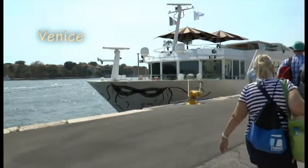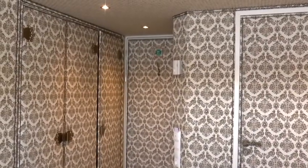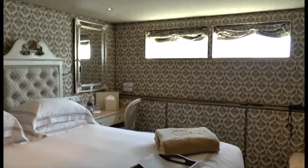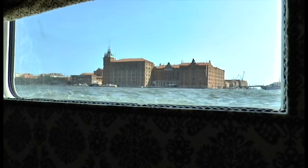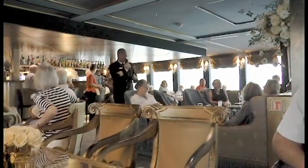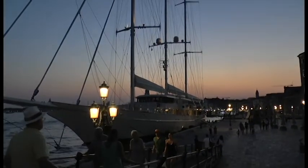We arrived in Venice and are welcomed aboard our ship. We wait in the bar for our room key. In our room, there's lots of closet space. The walls are very well padded, so it's nice and quiet. And there's a nice view from our window. This is the ship's reception area next to the bar, where the captain holds a safety briefing. A short evening stroll ends our first day in Venice.